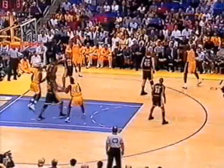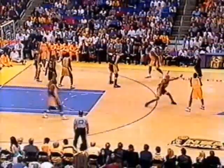I think if the Pacers are going to win, there's 2 areas they have to win. They have to win the battle of the free throw line, and more importantly, they have to win the battle of that 3-point line decisively. Shaquille O'Neal way out high.